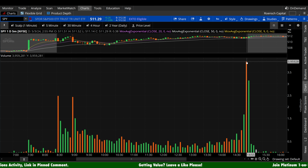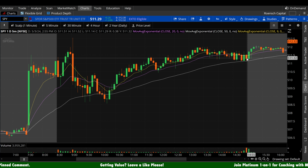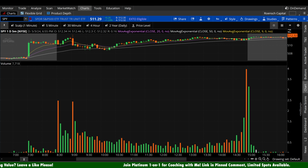So this is algorithmic movement, but you'll notice that the movement in the actual candle is oftentimes very, very minimal. That's because we're seeing a lot of buying and selling happening on the same bar. And that's honestly, guys, really all we can pull out of the 5-minute from Friday.